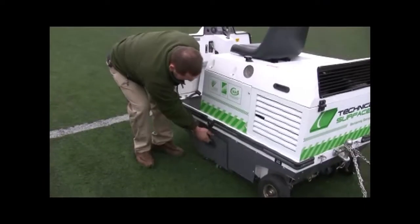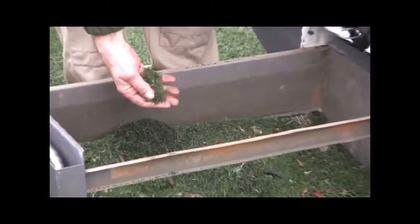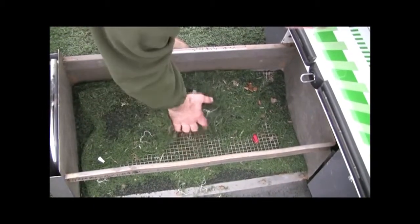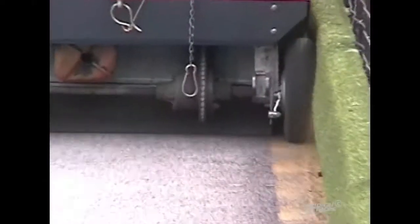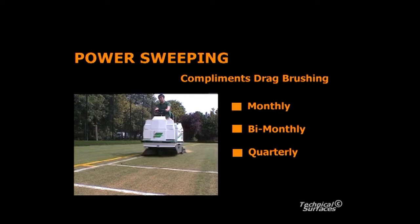The use of a side broom and blanking plate where necessary provides edge-to-edge cleaning right up to the fence line or kickboards. This ensures that harmful debris such as stones, glass and ring pulls are effectively removed from the surface or tarmac around. Given the rise in personal injury claims, this is an essential aspect in the maintenance program. Power sweeping therefore complements the drag brushing process and should be carried out on a monthly, bi-monthly or quarterly basis dependent on pitch type, age and usage.